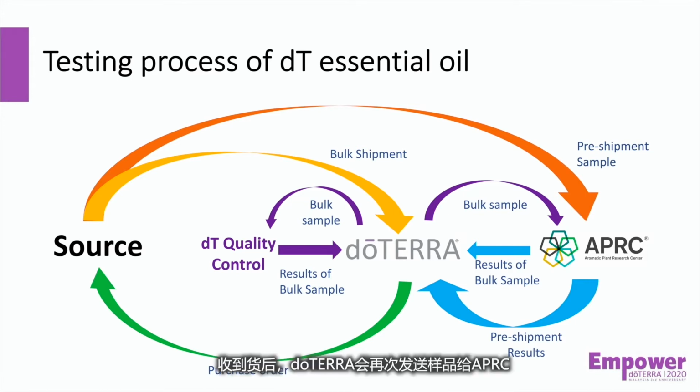Upon receipt, doTERRA would sample that oil again, the bulk oil, and send a sample to APRC to be tested again, and at that point, it is also tested by the doTERRA internal QC lab. Both labs will analyze the sample and then provide doTERRA with unfiltered results on the quality and purity. They're doing the test again to ensure that it is identical to the pre-shipment sample that was sent prior to shipping the oil from the country of origin.